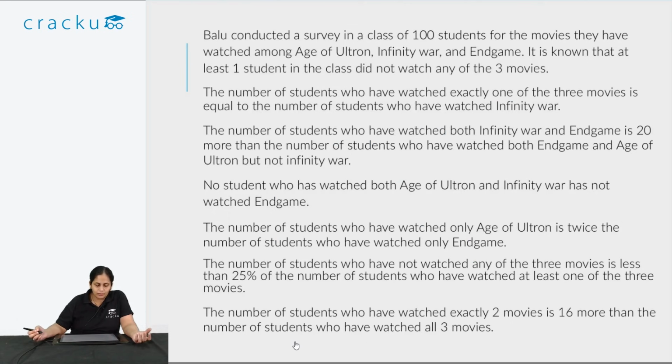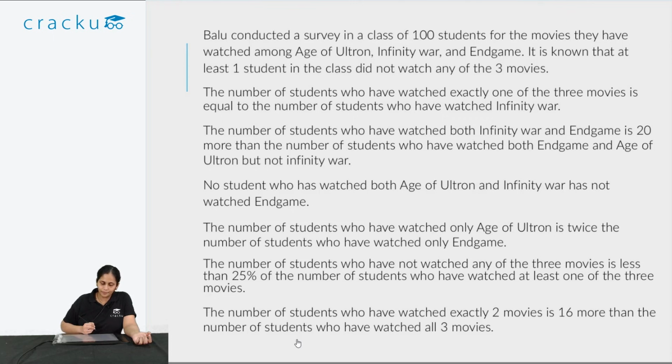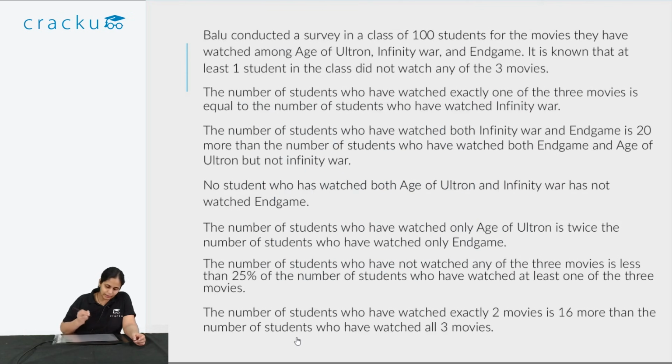Now, the number of students who have watched exactly one of the three movies is equal to the number of students who have watched Infinity War. Now, exactly one of the three movies is actually spread over three parts. That is here, here, and here. So this involves three variables. It's saying that this three variable sum is equal to the sum of Infinity War, the sum of these variables over here. Since it's the sum of a lot of variables, I'm going to keep this clue for now. I'm going to go to areas where I can reduce the number of variables that are required. So I'll keep this clue for now.